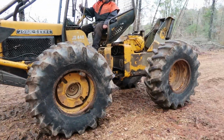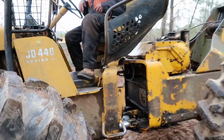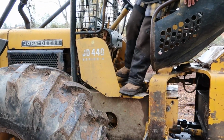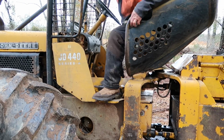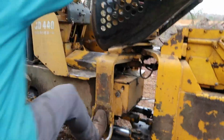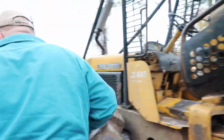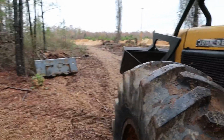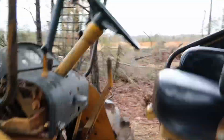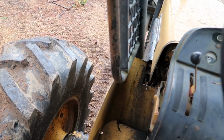Want to drive her, kid? Yeah, I'll drive it. It's got about four gear shift. Oh yeah, it ain't going nowhere. So the brake still works on it then? The brake still works on it, does it? I gotta get this repaired. It did develop a little leak.